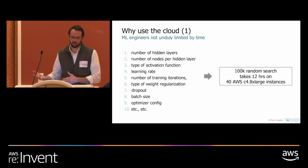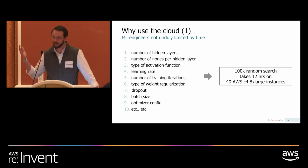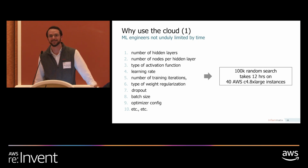Why use the cloud? Just to give you a sense, here are a few of the hyperparameters that you would need to optimize over just for an MLP. You can generate tens of millions or billions of possible models out of the hyperparameter search. I pulled the numbers, so we typically do a 100,000 hyperparameter search, which for us takes about 12 hours on 40 AWS C large instances. And for us, that basically means that our machine learning engineers can begin to hypothesize interesting questions about novel architectures and novel techniques, and not be unduly waiting for just the numbers to crunch.